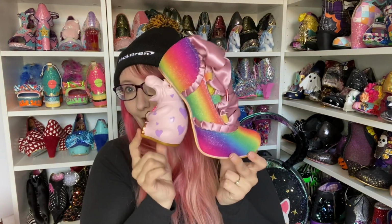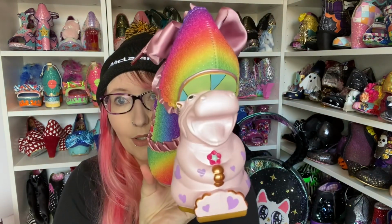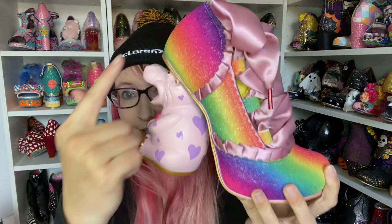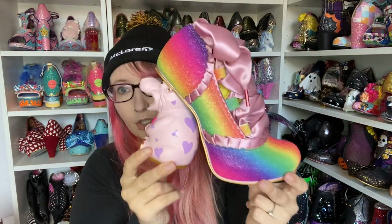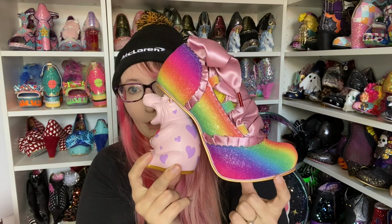And then last but not least, which is on paper a pair that I would never have really gone for just because of the way the front is, and that is these. And these are called Happy Hippo. So I'm going to show you the hippo there. This fabric, oh my gosh. So I saw a photo of these and that's what made me buy them.